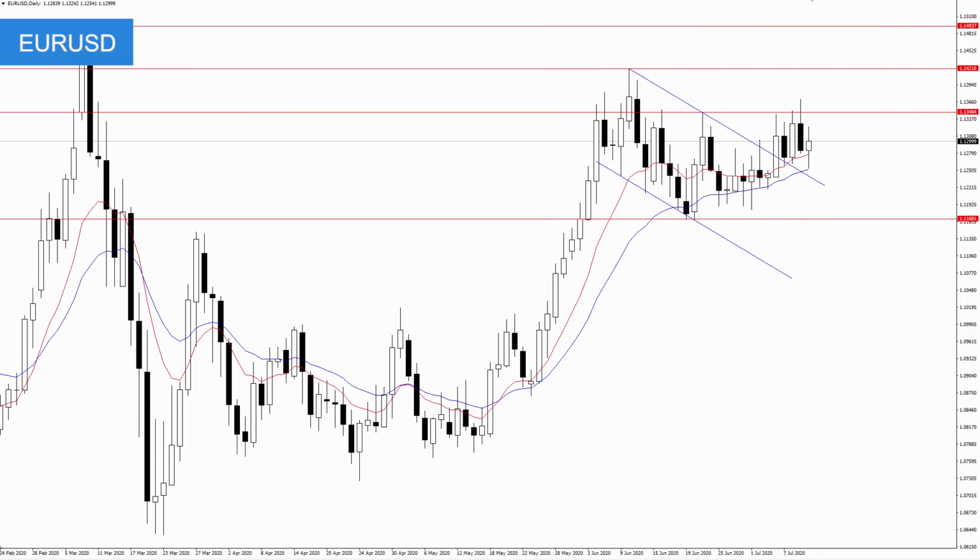So first up we have the EURUSD, and the pair continues to consolidate above this descending channel that I've been talking about now for several weeks. So you can see where the top of this channel extends from some of these highs, and the lower level again from some of these lows.